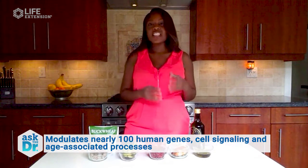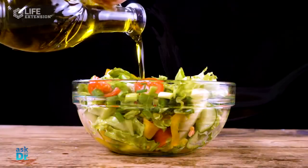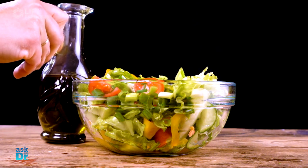Polyphenols are believed to modulate nearly 100 human genes related to cell signaling and age-associated processes. Scientists analyzed data from a large prospective study that followed over 40,000 participants. And in that study with that many participants, there was a total of over 500,000 person years. So basically, this was a way for the scientists to evaluate longevity. And they observed a 26% reduction in mortality among healthy adults in the upper quartile of olive oil consumption compared to the non-consumers. So what are we saying?